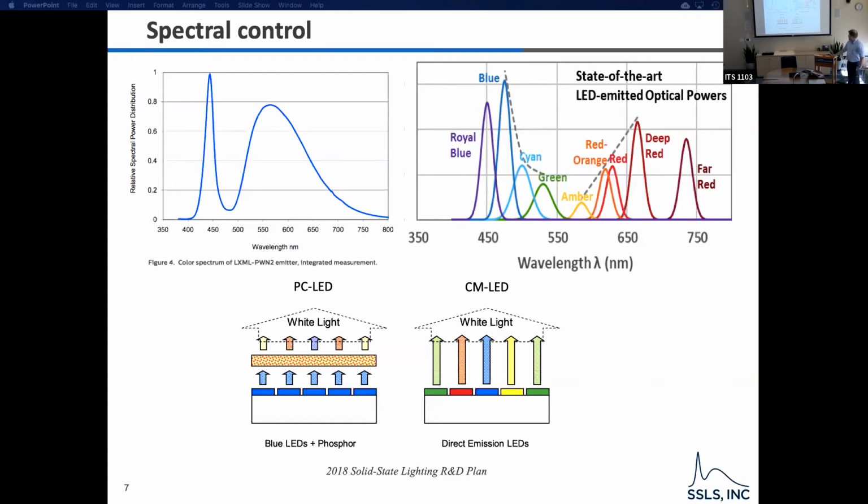Now, with the DOE, what we say is we don't know that they can't be as efficient as blue LEDs. We don't know material science or physics reasons why they can't get there, but they're not there, and they're pretty difficult challenges to get there.